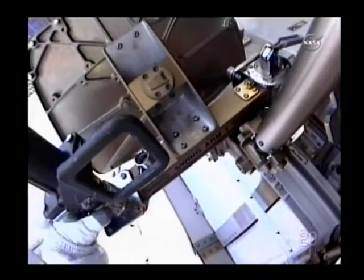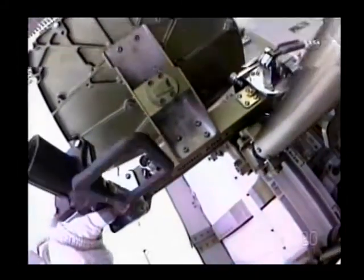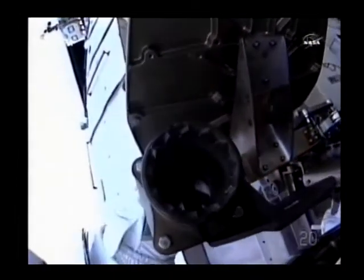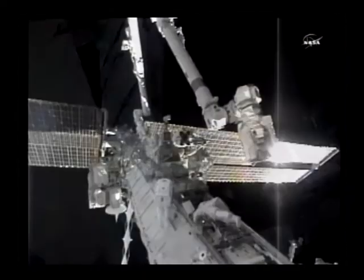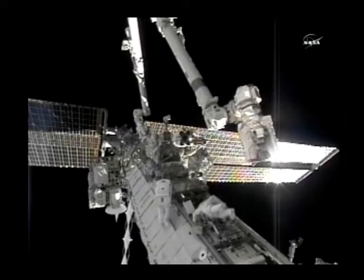This is Mission Control Houston, now an hour and 15 minutes into today's planned 7-hour spacewalk to replace a failed pump unit as part of the cooling system on the exterior of the International Space Station. Tracy Caldwell-Dyson and Doug Wheelock are moving along and keeping on the timeline for their tasks. Both are working at the S1 area of the truss structure as they prepare to remove the failed pump module from the cooling system.